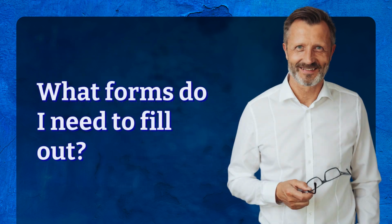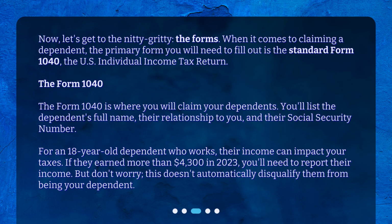What forms do I need to fill out? Now, let's get to the nitty-gritty, the forms. When it comes to claiming a dependent, the primary form you will need to fill out is the standard Form 1040, the U.S. Individual Income Tax Return. The Form 1040 is where you will claim your dependents. You'll list the dependent's full name, their relationship to you, and their social security number.